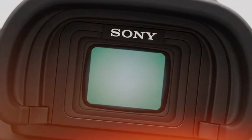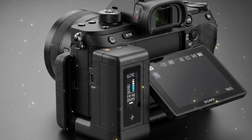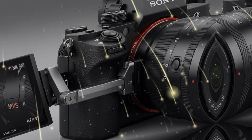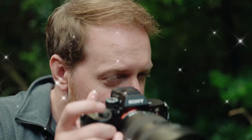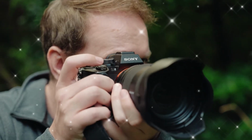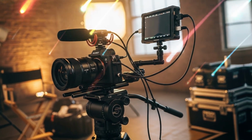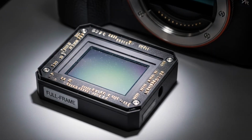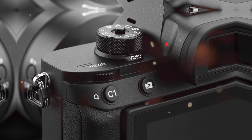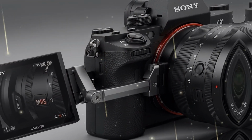Handling that staggering wall of data requires computational muscle unlike anything seen before in a high-resolution body. The A7R VI is powered by the advanced Bionz XR2 processor paired with an integrated dedicated AI processing unit and high-bandwidth LSI. This dual-engine processing pipeline acts as an intelligent neural brain inside the camera. It tracks human eyes, bodies, animals, birds, insects, cars, trains, and planes with terrifying, unyielding precision.